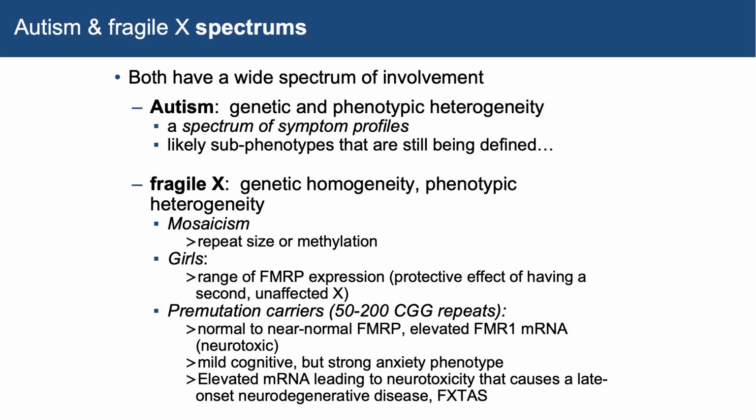Another way that it's a spectrum is that we have premutation carriers, also known as carriers of Fragile X, meaning that they can pass on the mutated form of the gene, and sometimes it can expand to a full mutation.